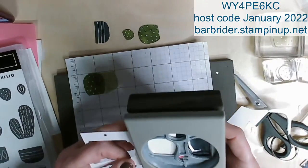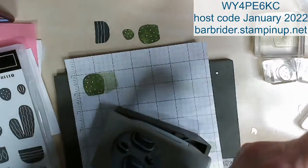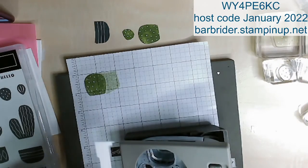All right, so here comes, let's see here. We're going to do this one first. Actually, we're going to do this right here, I think.